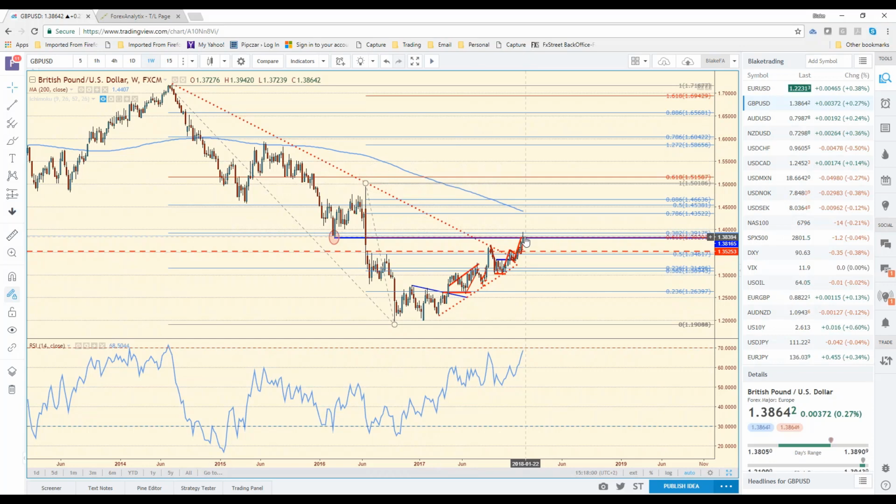Now, the dollar is showing a little bit of life since the European North American crossover. We're starting to see a little bit of a dollar bounce. So the pound has come off a little bit, the euro's come off a little bit, but overall, I think the pound still looks very constructive on the long side.